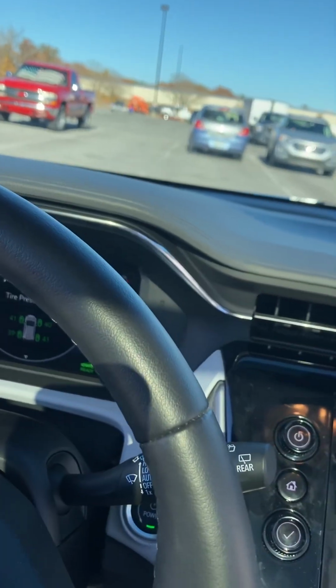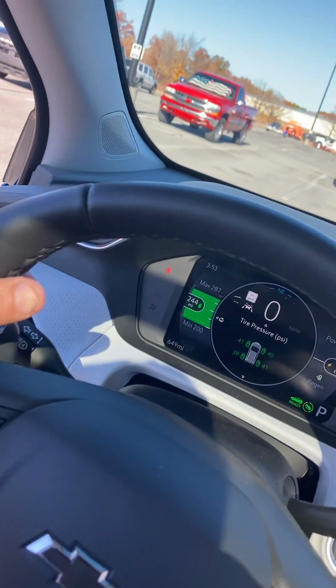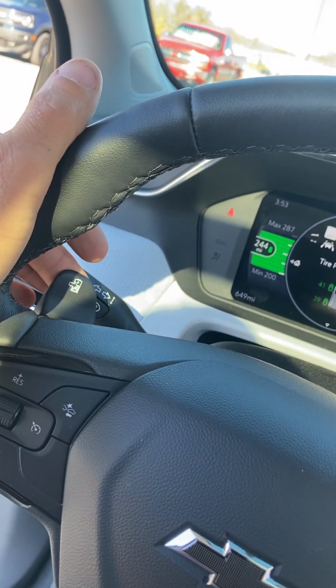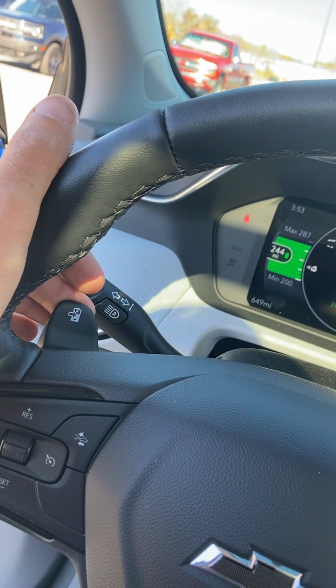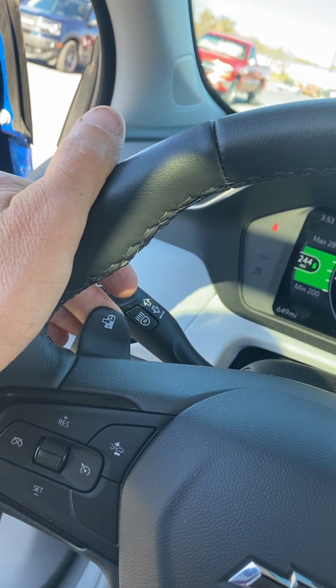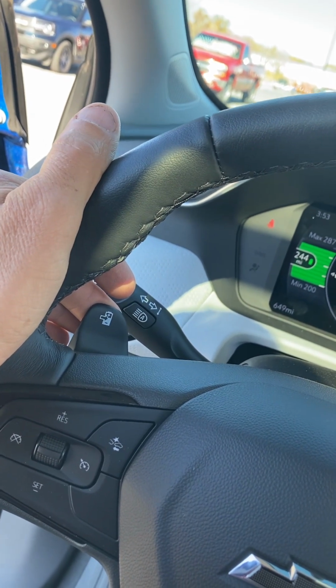Automatic windshield wipers, automatic bright lights. The Bolt, you had to turn the lights on and off. This one, you don't have to do that, so that's cool. It stays on. The adaptive cruise control, I love. It's good to have that back. I had that in my first Ford Fusion Titanium. And you still have your little paddle here to play with, so you can stop the car on deep hills, slow it down with the engine.